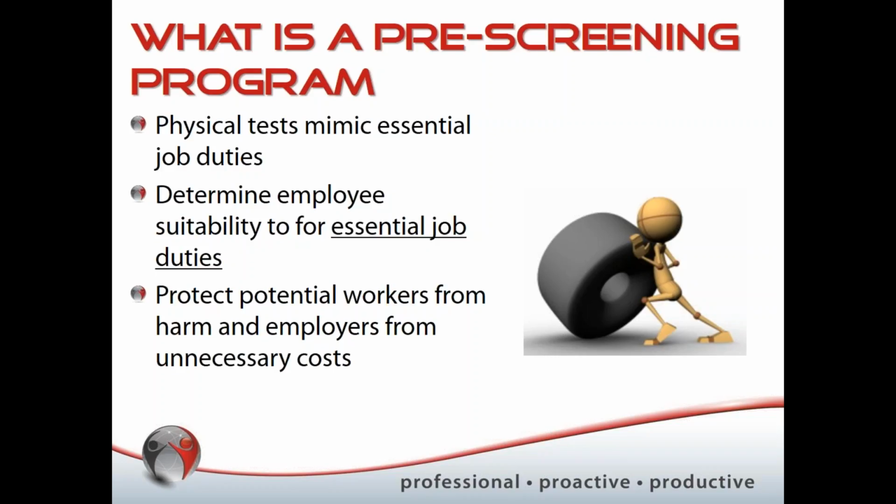Okay. So what is a pre-screening program? At the end of the day, we have lots of different images. I have clients that think it's going to be more like a gym experience, and I'm going to have people lifting weights, and then there are other people that gravitate to probably the most well-known physical screening programs, that of firefighters or police officers. So they have impressions that they're going to be running and jumping obstacle courses, going through this Navy SEAL regime. And neither of those are correct.